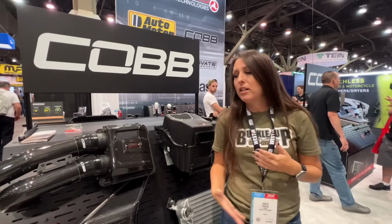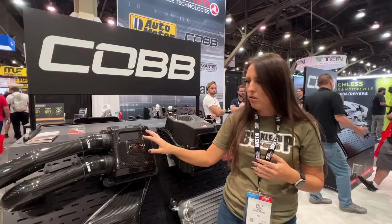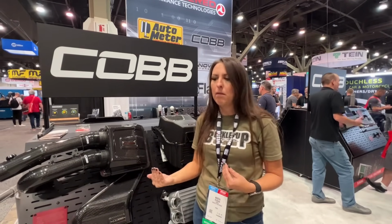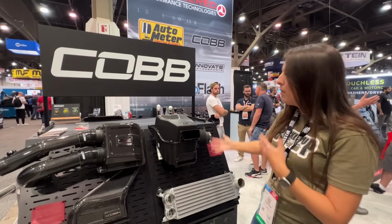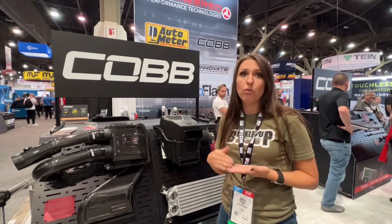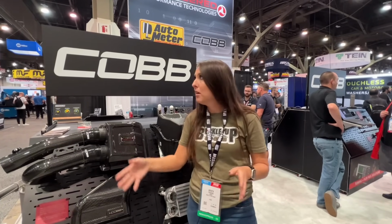They did mention that they are going to eventually offer kind of like a carbon fiber option, which they do on the F-150 Raptors. That's to come. I don't have an ETA or anything on that, but it is cool to see Cobb come up to the market in the Bronco world. They do have an Accessport tune for the Bronco Sport, and they said someday we can hopefully get one for the Bronco and the Bronco Raptor. But I think that's it for this booth. Let's go to the next.